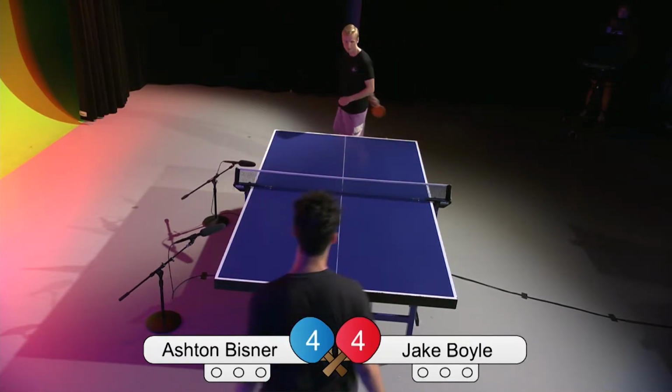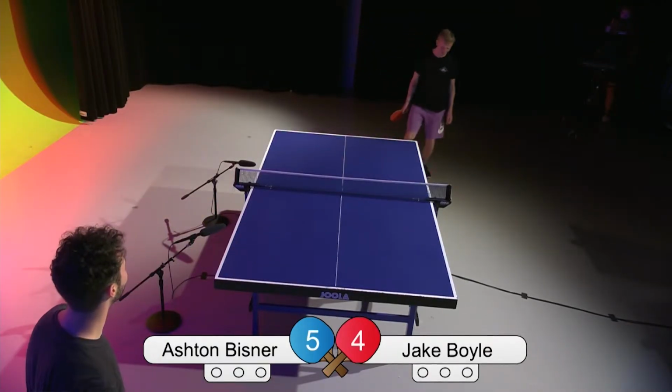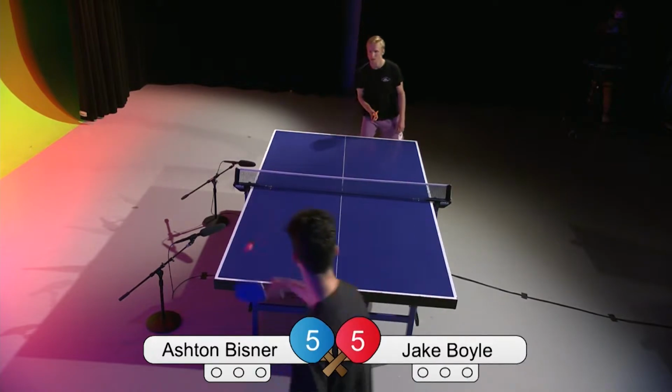Strong rally going. Score is now 5-4. And we saw Jake almost attempt the behind the back there. Yeah. Well, table tennis is hard enough. Imagine trying to hit the ball behind the back. That'd be pretty impressive to pull off. Score is now 5 apiece for Ashton and Jake.